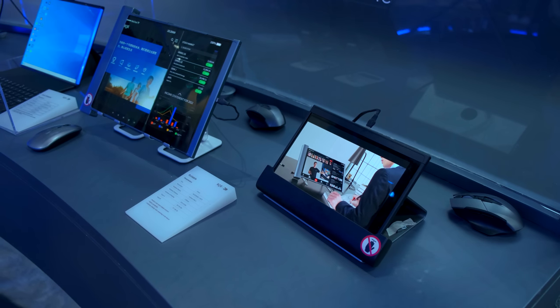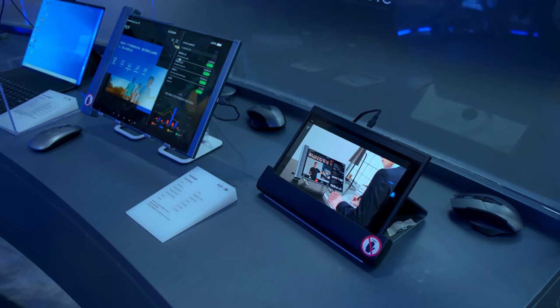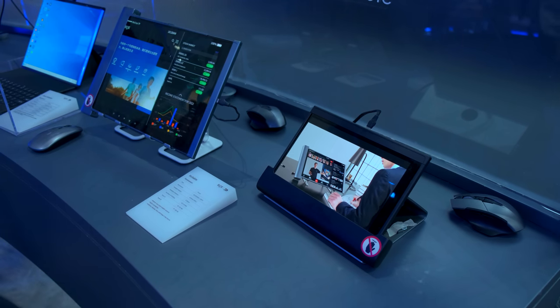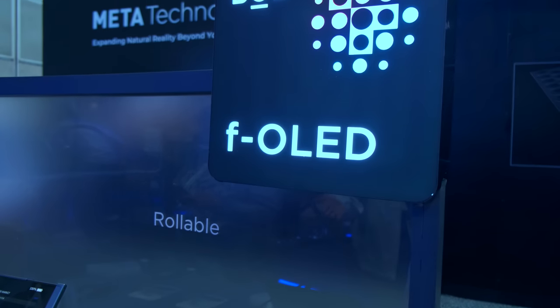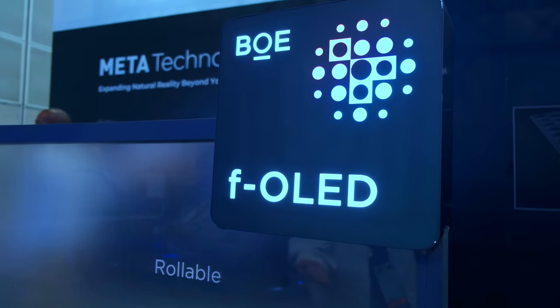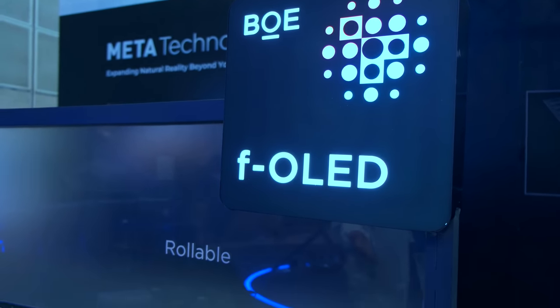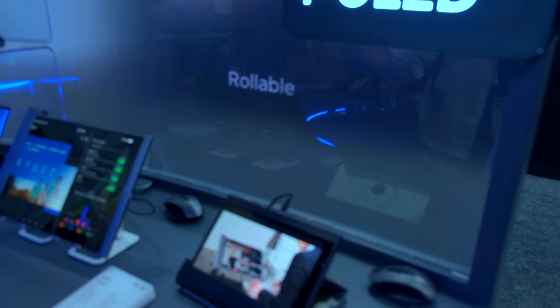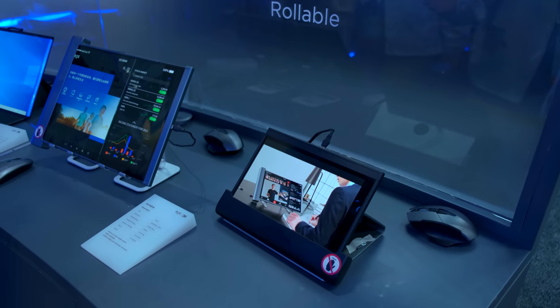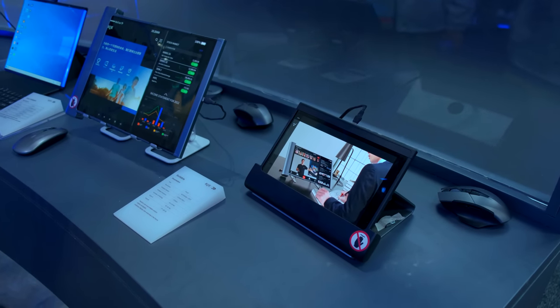And so now, the third component of BOE's demonstrations are the flexible OLED and rollable OLED, what they call FOLED technology. And I'm here with Yue Lei, who is going to tell us a little bit about it. So this is our rollable product. This is type A, it's about 10 inches. And this is type B, about 17 inches. And these are rollable? Yeah, I can show for you.